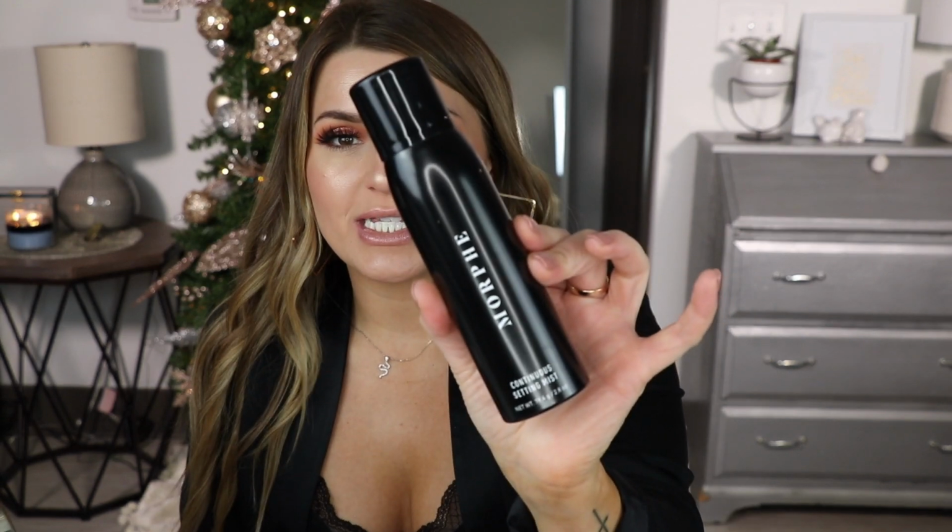So I feel like it wouldn't be right if I didn't talk about setting spray. So I'm gonna be talking about my setting spray that I've been using all year long that has just blown me away. And it is by Morphe. It's the Continuous Setting Mist. I freaking love the setting spray. The sprayer on it, this is a new can. I just ran out of my other one.